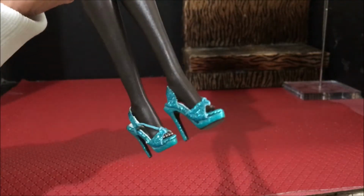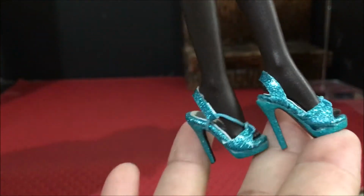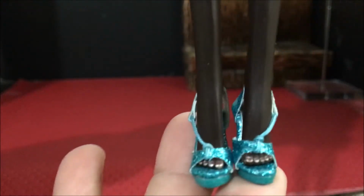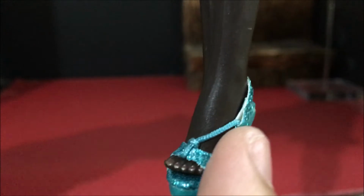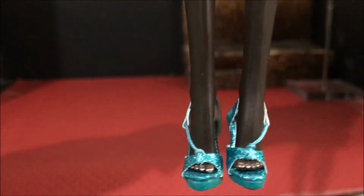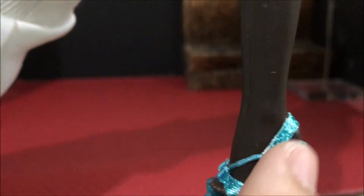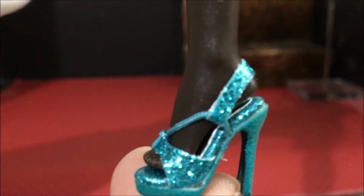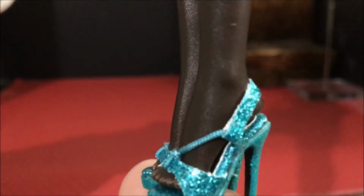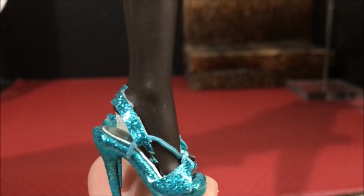Now we have here what we call Ecstasy. Looking at this pair of shoes, they look very beautiful. I think the design is that they have sort of a ribbon there, making it sexier. If you wear these shoes, you have to be careful with the straps here. I'm a little afraid it's going to come off. Nonetheless, it looks nice. It looks good on her.